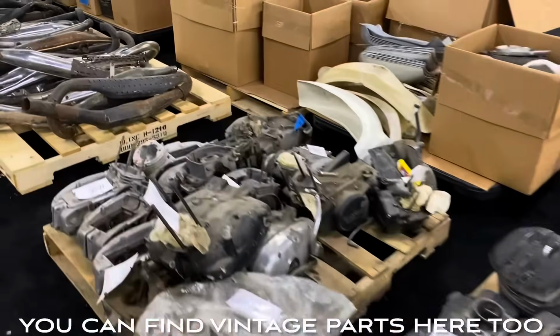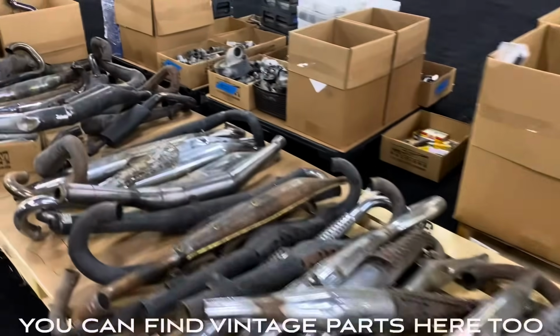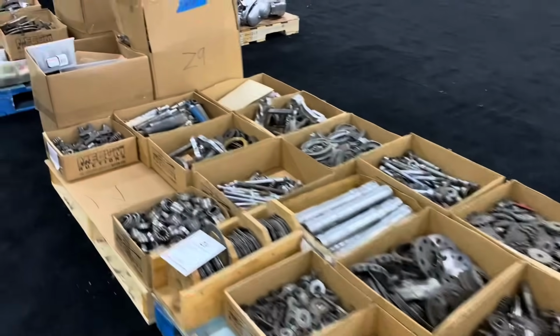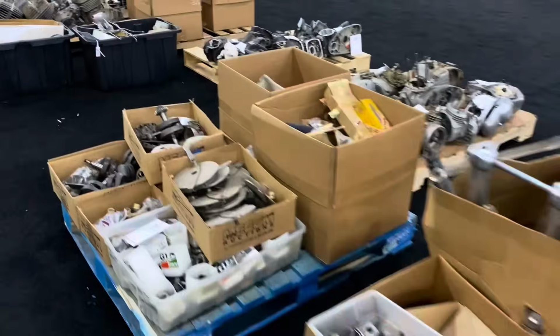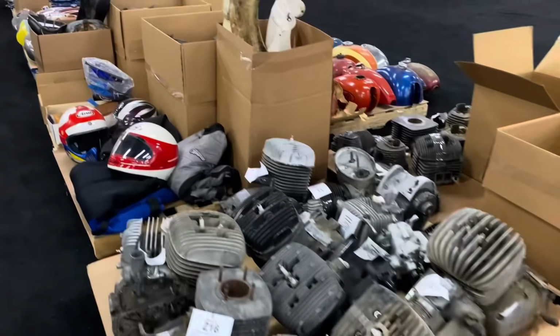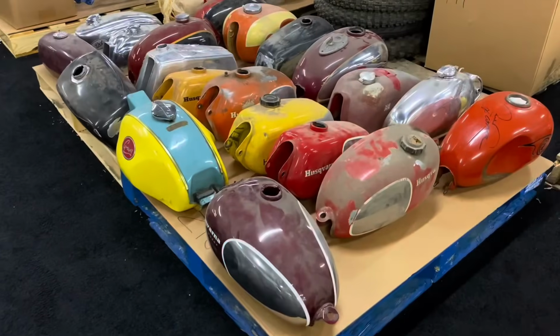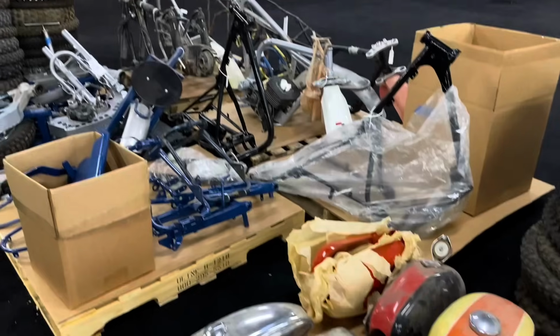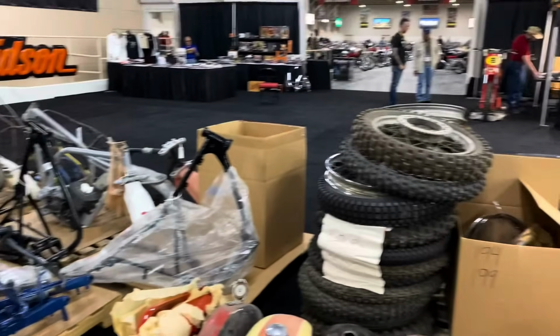Pretty good place to find the parts that you need for your restoration as well. These come from all over the world. Some of these odds and ends are getting so difficult to find. Anybody who's ever done a restoration knows that. The older the bike, the tougher it can be. Look at all these tanks from throughout the years. Pretty cool. We got some frames over here too, and something to tell you about the tanks.